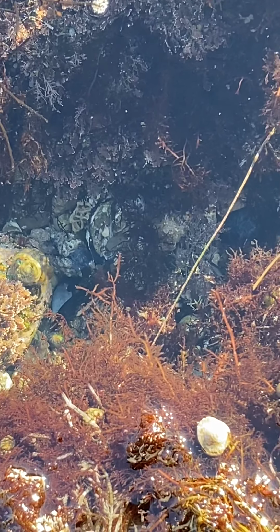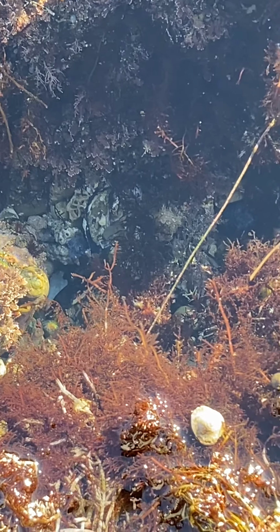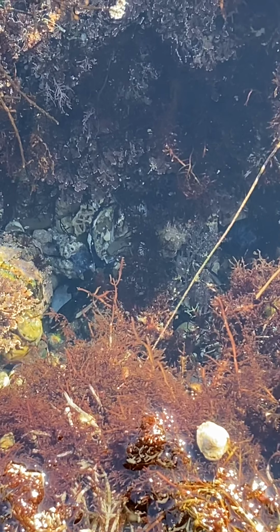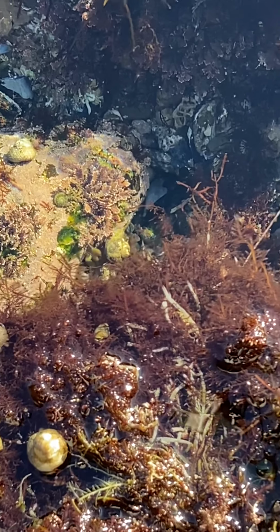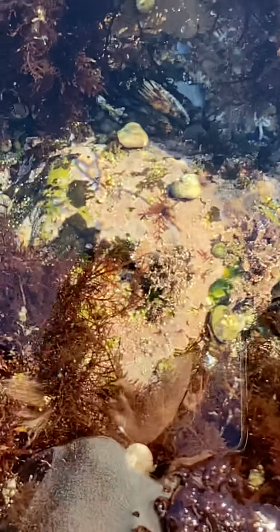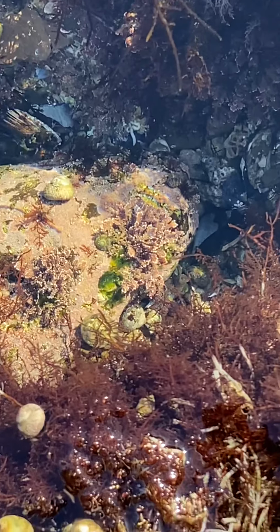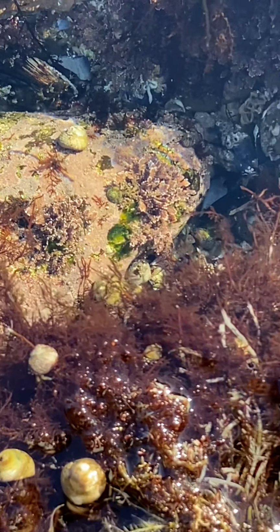Now he's at the side of the rock, slowly making his way. He is clumsily scaling the side of the rock. Alright, he takes a hold of a part of the kelp, I think, to pull him up, and he is leaving our view, so we might have to move on to it.